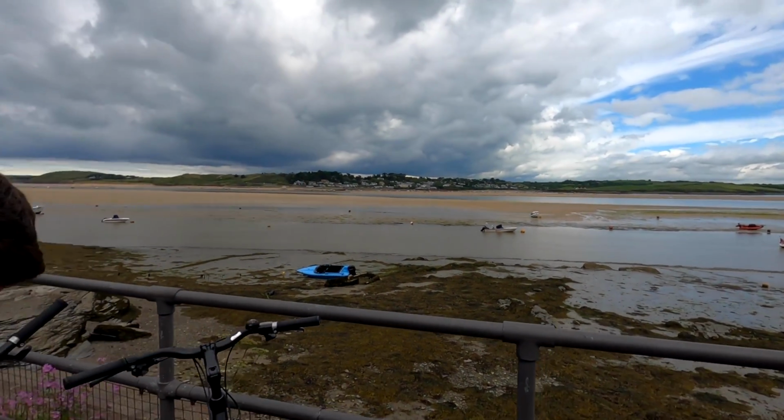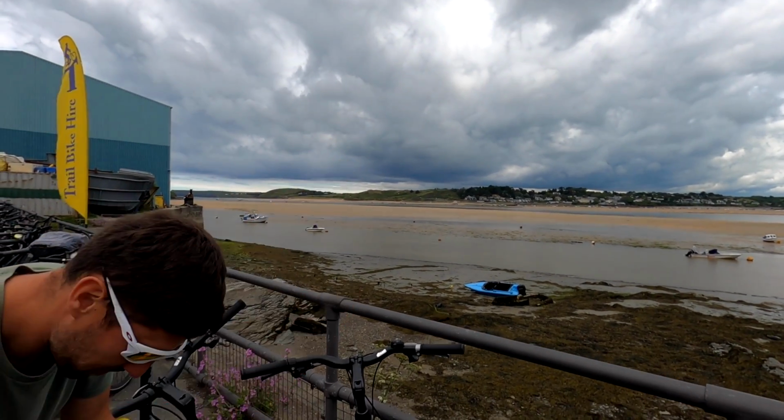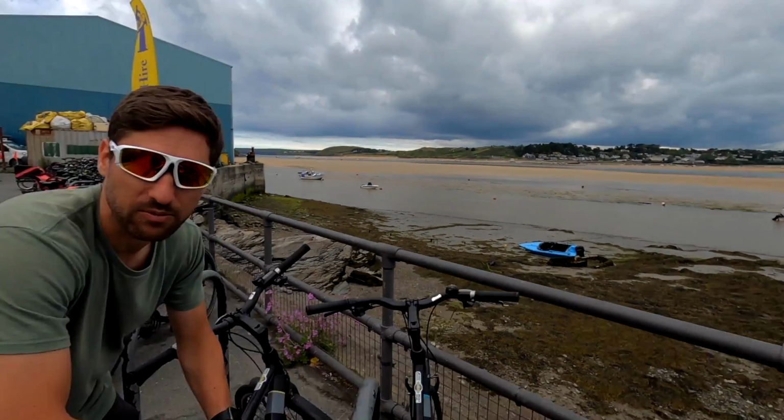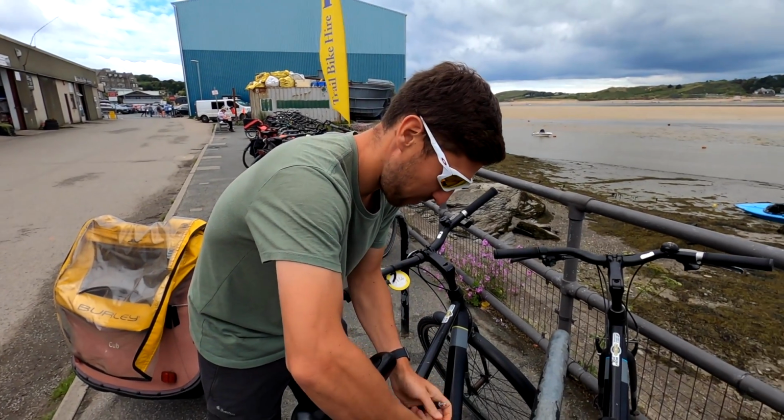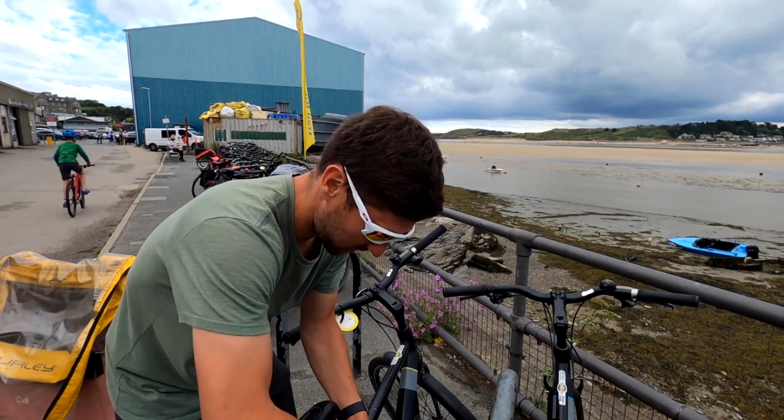Oh, we've been so lucky with the weather. There's like a big grey cloud over there. That looks menacing, but... Well, it was supposed to rain till Tuesday again, wasn't it? Yeah. And it's not. So we've been really lucky. We had 1 day of rain yesterday. It was supposed to be 4 days of rain. So we've actually got away with it pretty nicely. Yeah. The weather keeps changing just for us.